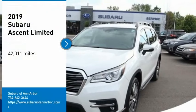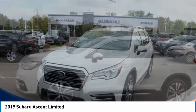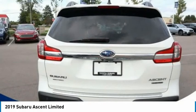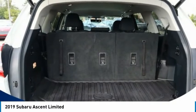Looking for the right vehicle? Check out the 2019 Ascent. The Subaru Ascent is a breath of fresh air to families in need of more room. The reliability, safety, and practicality that Subaru has always been known for is now brought to you with third-row seating.